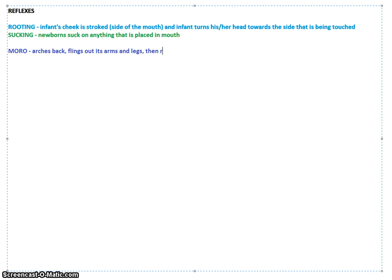then returns to an embrace-like movement, basically like they're hugging. And again, you'll definitely see a video in class of this. And it comes when the baby is startled or has a feeling of falling. And they think this tends to disappear about 3 to 4 months.